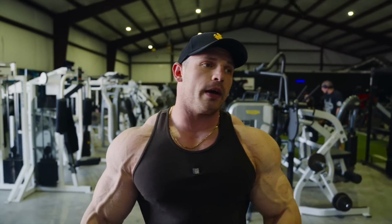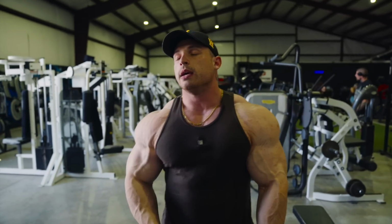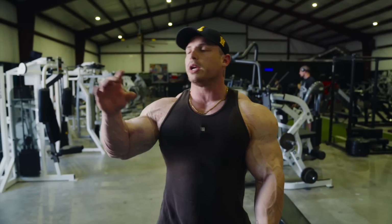We're going to do a preacher curl here. You can do these with a dumbbell or a fixed bar, but something that we've found, as you struggle with connection with your bicep, as someone like me, to make it a little better, to make it a little more constant tension, we're gonna use a cable here.